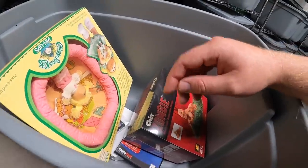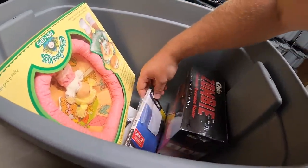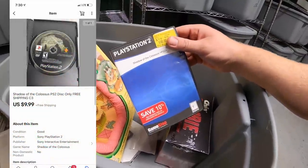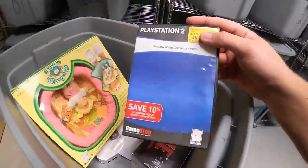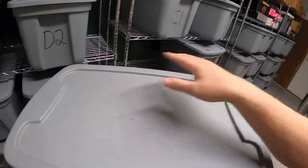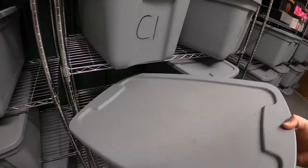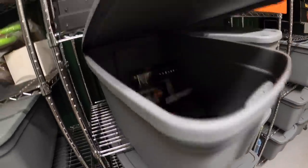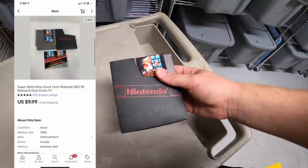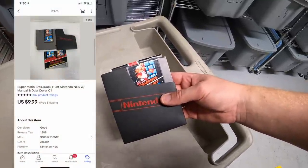Okay, I also sold Shadow of the Colossus right here. Doesn't have the original case, so I just sold a disc only for $9.99 free shipping. That's it for C3, but somehow I missed something in C1, so I'm going to open that back up. This is Super Mario Brothers for NES. It has the manual and the dust cover. This sold for $9.99 free shipping.